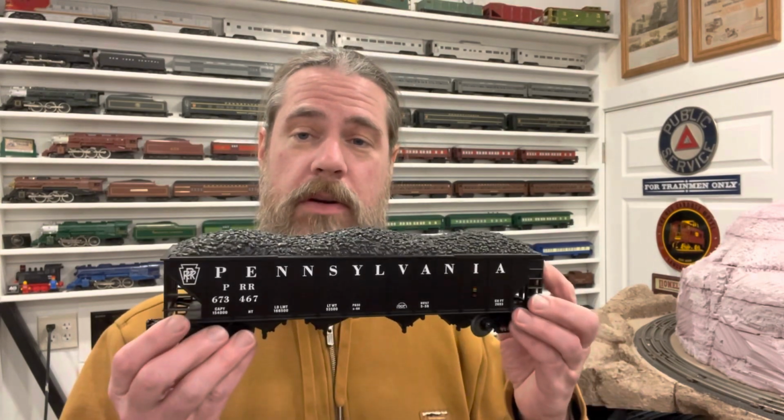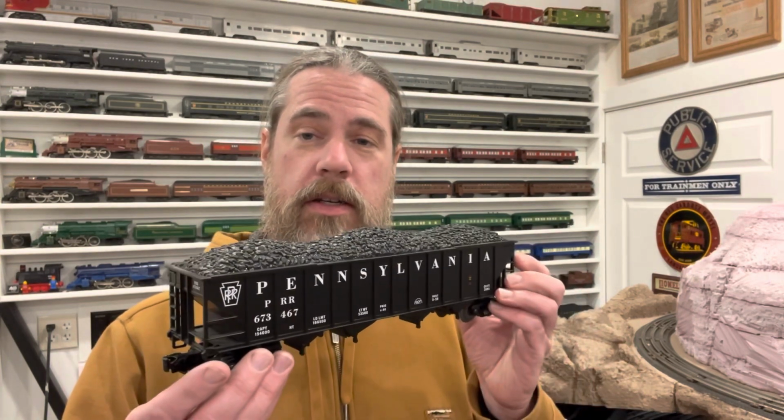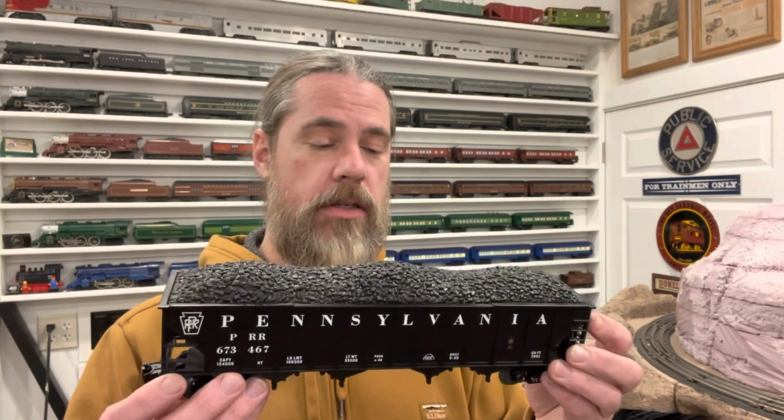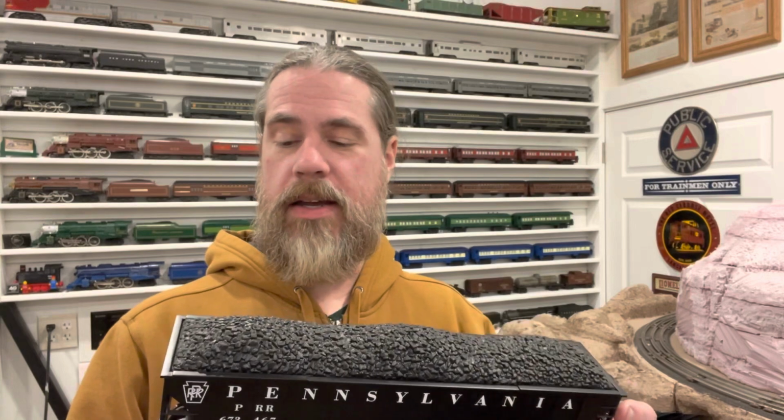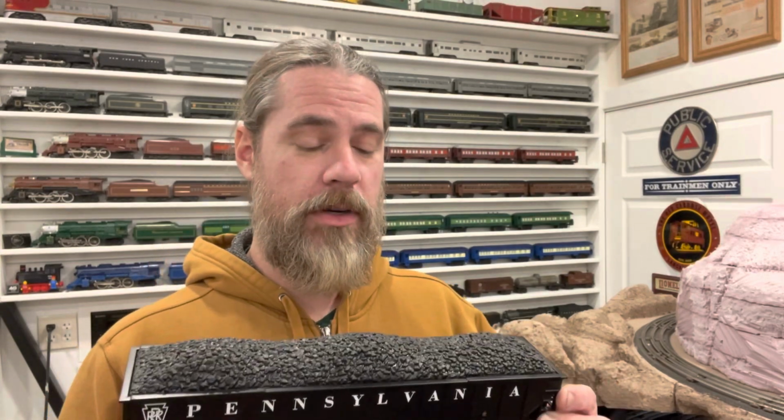This next car is a little different for me. It's an MTH. Don't have a lot of MTH cars. I know I have some boxcars, but not a lot of MTH equipment in my roster. But this is a gorgeous Pennsylvania hopper from MTH. It's a little longer than the Lionel models, but it is, well, it's Pennsy, and it's a hopper, and it's just cool. So this one came to me through one of my friends, so it is great to have good friends out there.